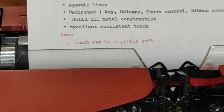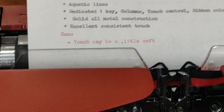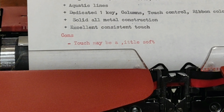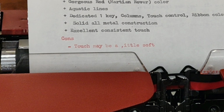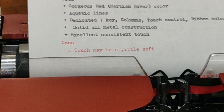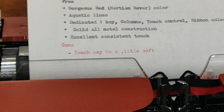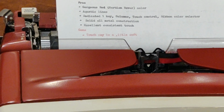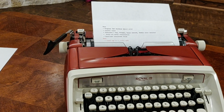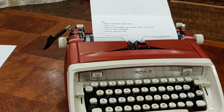And if we had to find a con, it might be that it's not a snappy typer. The touch is firm, consistent and smooth, but it might be a little bit soft, especially if you are a much more rapid typist than any of us at Lazy Dog Typewriter are. Other than that, we really enjoy this machine, and we think it's a fabulous example of some of the best American-made technology from the mid-60s.